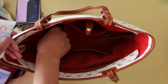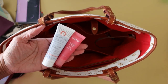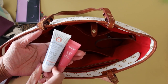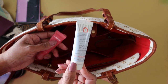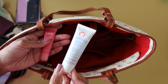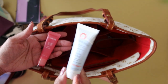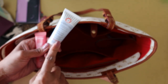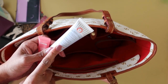In this side pocket, I have my Laneige lip balm, and then I have my Ultra Repair hand cream. This is First Aid Beauty. I think I got this in an advent calendar last year. Anyway, I love this hand cream. I need to buy the full size. This is almost empty, but I haven't thrown it away because I want to remember to pick this up, and I think they sell it at Sephora.